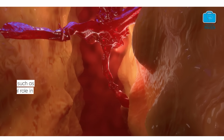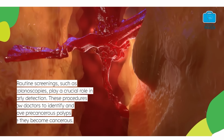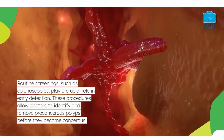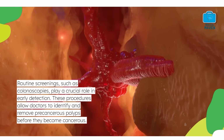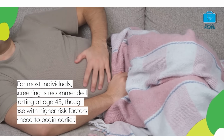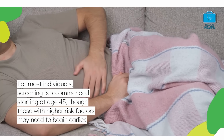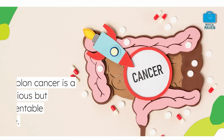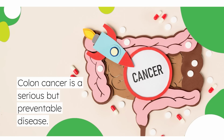Routine screenings, such as colonoscopies, play a crucial role in early detection. These procedures allow doctors to identify and remove precancerous polyps before they become cancerous. For most individuals, screening is recommended starting at age 45, though those with higher risk factors may need to begin earlier. Colon cancer is a serious but preventable disease.